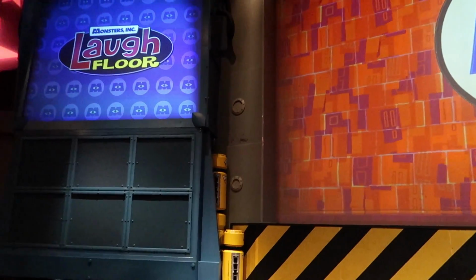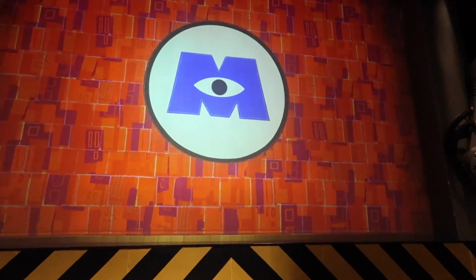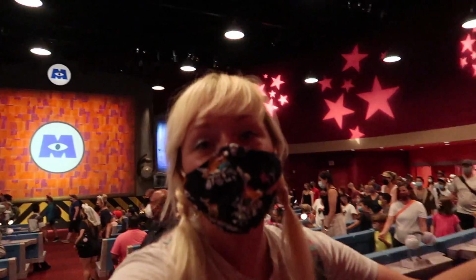So, yeah, there are actual actors playing all of this out, watching us. They can see the audience. They're already filling in the next show, so time to get a move on. But that was just so much fun. It's one of the few shows that's like that, kind of like Turtle Talk with Crush at Epcot, where there's an actual actor interacting with you, but you're seeing like a cartoon, so it's fun.